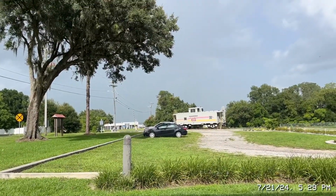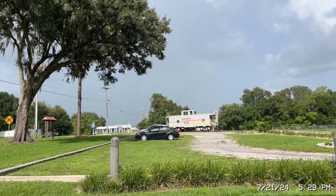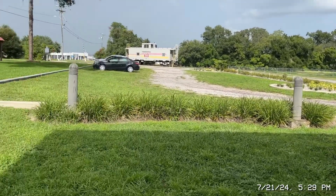It's beginning to rain. So it just got a little pop-up shower. Little summer shower. We'll wait it out right here.